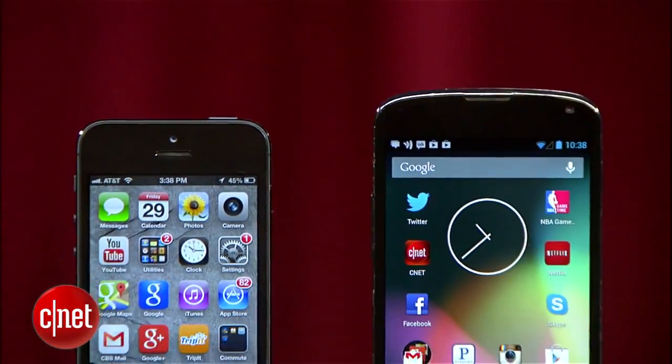These are 2 amazing operating systems that will only get better, but there's competition from Windows Phone 8 and Samsung's Tizen coming soon.